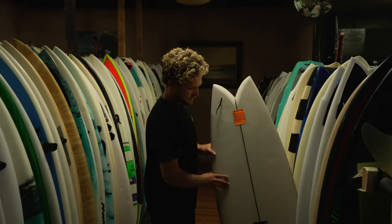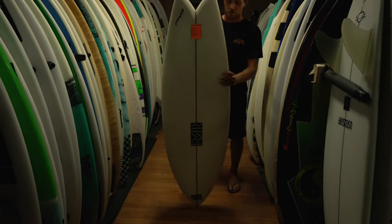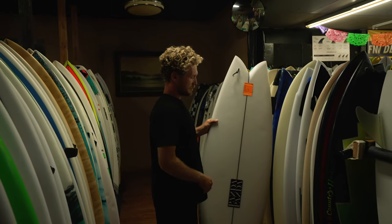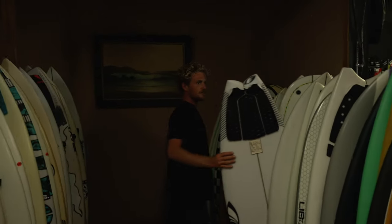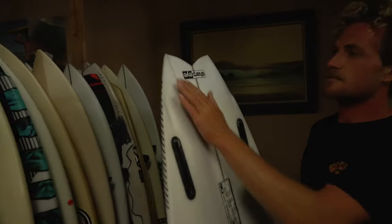Here we go. Panda. This is like what we're trying to make as well. A little fishy. Everybody's got their own rendition of it. Looks like a fun board. Everybody makes a fish, seems like. Everybody's fish is a little bit different. We make fishes that look like this. It actually has some funny little channels on it. Little nooks.